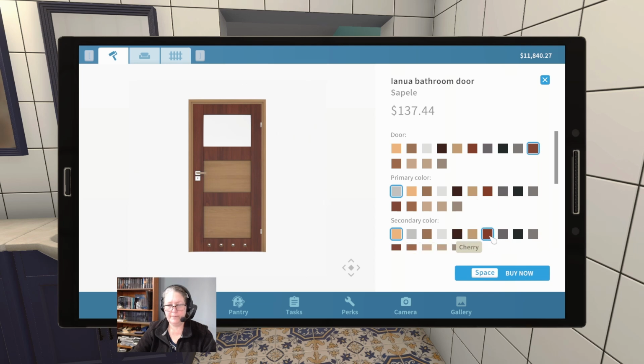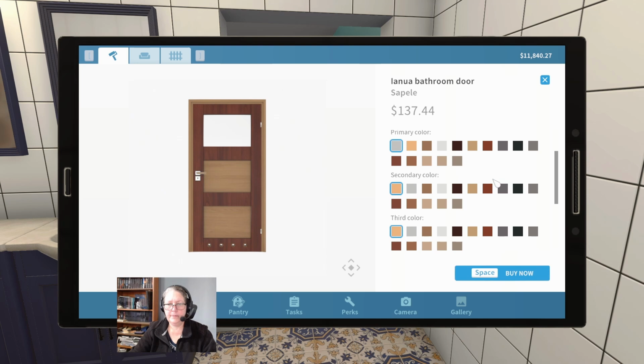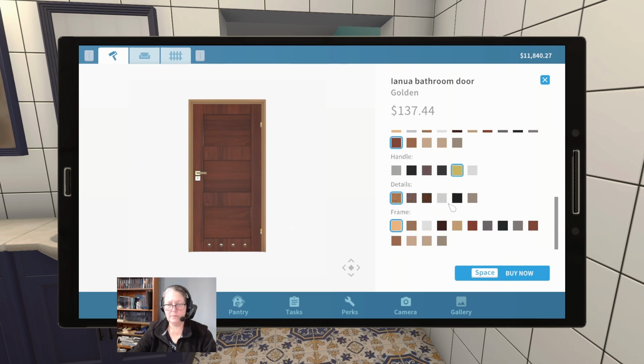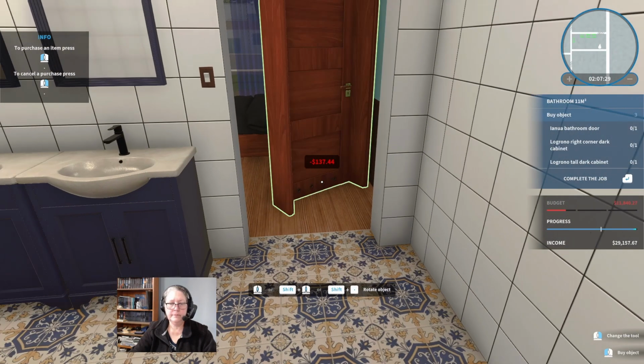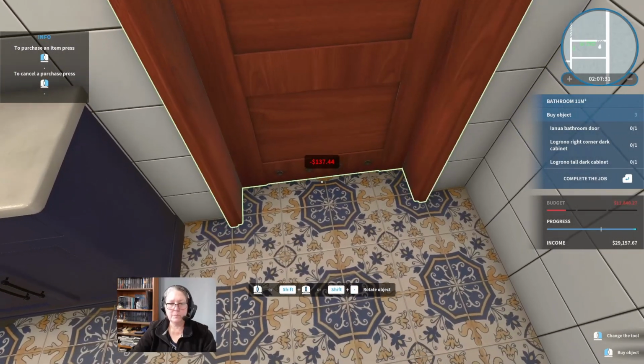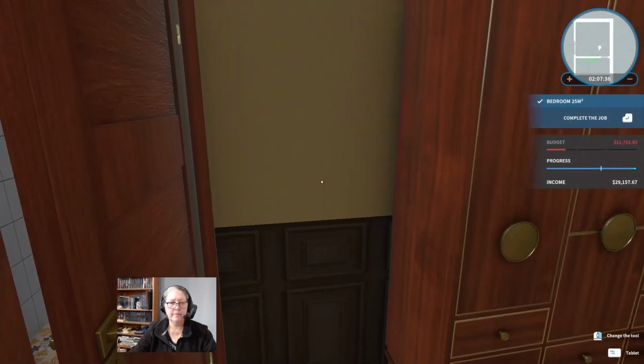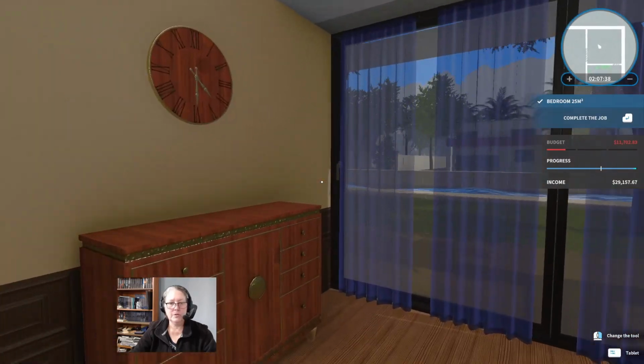All right, and gold because we want it to match the bedroom. Details can be dark brown, and the frame is sapel. So we just bring that round and we'll just pop everything. So when you're in this room, this door doesn't look out of place.